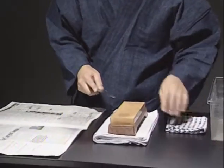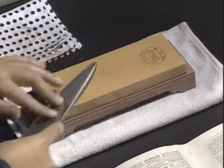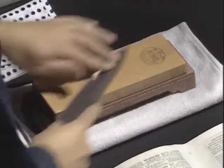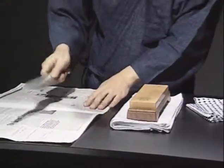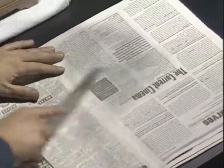Here's another trick of the trade for sharpening all knives, but especially a stainless steel knife. After using a fine stone, wipe the blade clean and glide it over a moist sheet of newspaper or leather razor strap. This will remove the smallest particles of metal from the knife's edge.